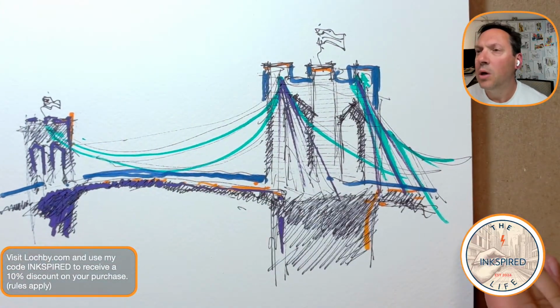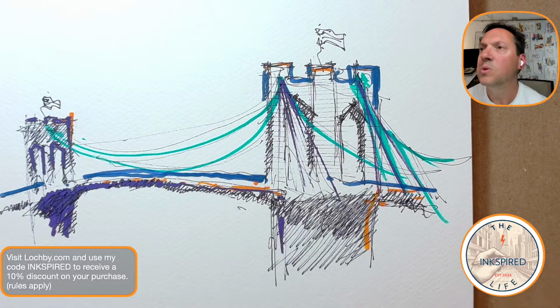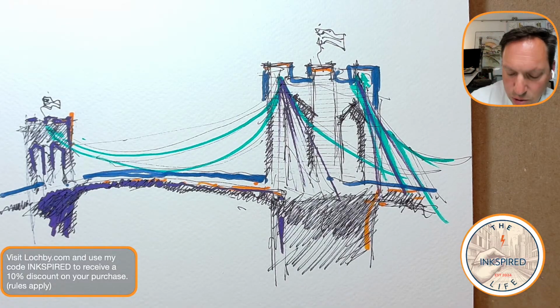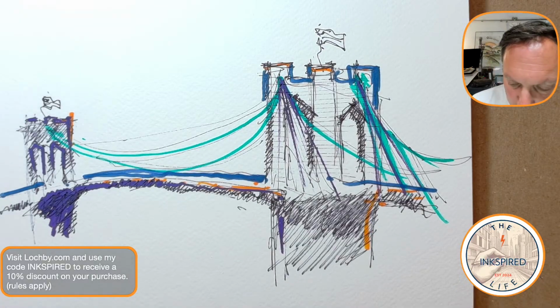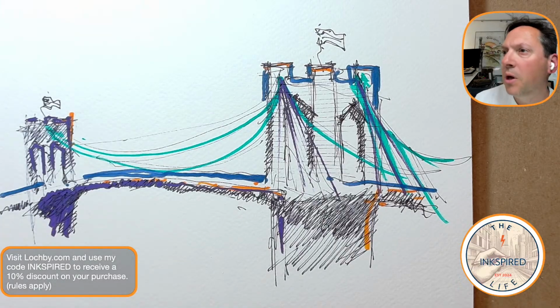All right, cool. All right, there we go. So I have how many colors? I have the aqua. I have a blue on there. I have an orange, purple. I have 4 colors. DB says black and white with shadows looks very noir.